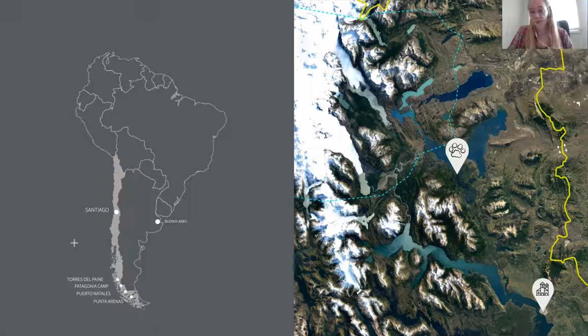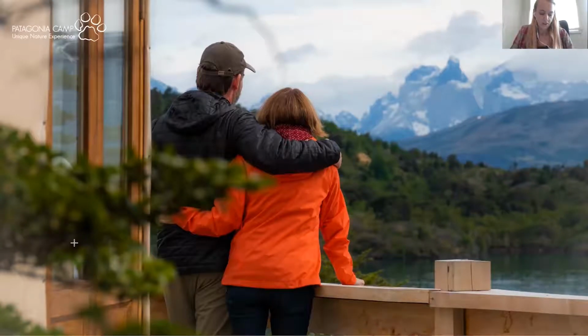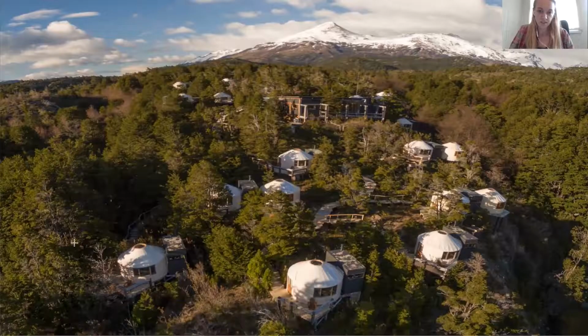So what is Patagonia Camp and what makes it so special as a place for outdoor activities? Patagonia Camp was the first luxury camp made in South America, and it's the only place in and around Torres del Paine where you can be sleeping in yurts. So yurts are a circular tent. It's originally used by the Siberian and the Mongolian nomads, and it's very resistant to extreme climate, as very low temperature, very strong wind. So these tents are perfect for the Patagonian climate.